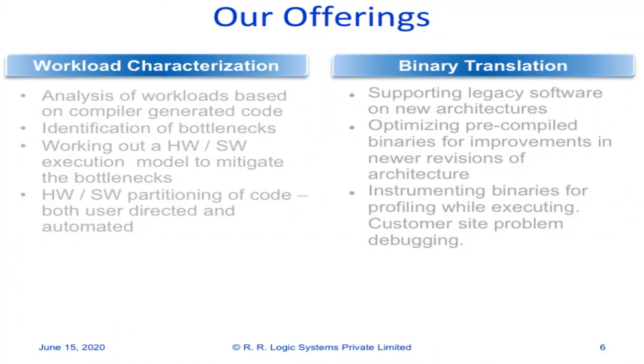For the last part of our offerings, we offer you workload characterization. As part of this, we would analyze your workloads based on the compiler generated code. Which would mean we would look at the workload on a standard x86 kind of platform, and we would see the compiler generated code on those platforms. And then we would map that with the kind of processor architecture that you're planning, and then suggest what kind of instructions can be used to handle this kind of workload.